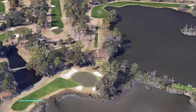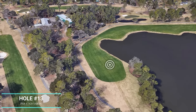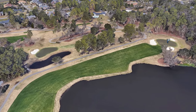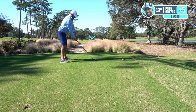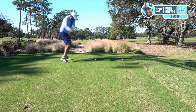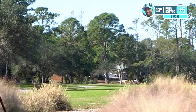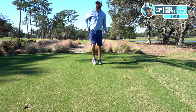Par five here, big one, really big one. It curves all the way around this lake, and the landing space gets really, really narrow here on this first shot. So considering that we're not going to be able to get there in two anyways, we're just going to take a nice safe three wood. Don't want to threaten the water too much. Just get something in play, try to get on in three. Come on, buzzing, buzzing. Pull draws with these woods off the tees today, but it'll work.